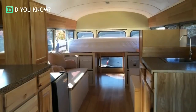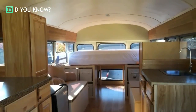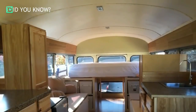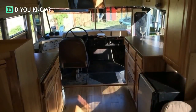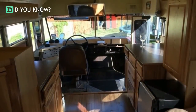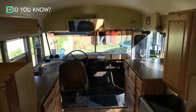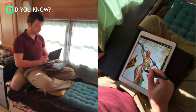The builders tried to be economical at every point they could. Most of the wood was scrap and discount supplies were used for everything possible. The most expensive part of the interior were the cabinets. Looking at these photos is making me want to buy an old bus so bad. If I could have a place like this to live instead of an apartment or a house, I'd take it in a heartbeat. The couple now lives on the bus full-time.